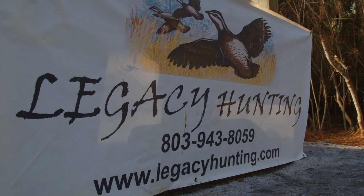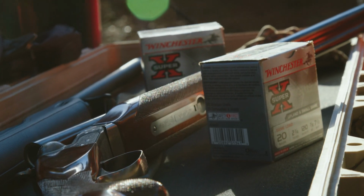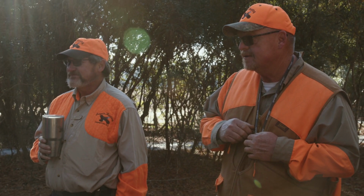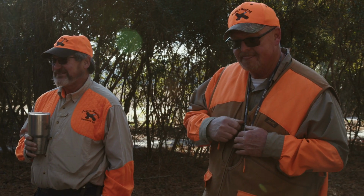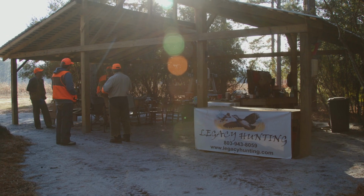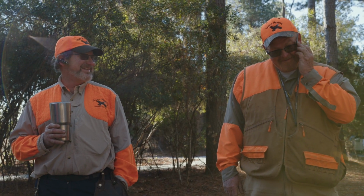We need to get guns out now. Whatever y'all need to do, unless you got a slingshot or something. Well, you gotcha. You fellas from up north? I live in Missouri. Heath and I met up with a local guide named Jimmy Polk of Legacy Hunting, and he assured us we were going to have an amazing day hunting quail.